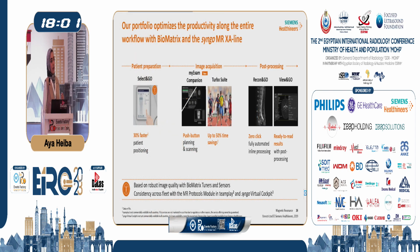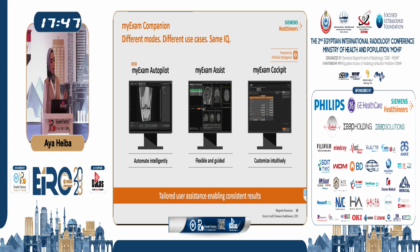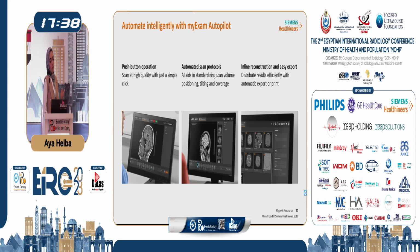Same as CT, AI guides you through all the steps of imaging. The technician just selects the position and the organ to be imaged, and accordingly the exam will start. By simple clicks, My Exam Companion will take you step by step through My Exam Autopilot or My Exam Assist or My Exam Cockpit. My Exam Autopilot is a fully automated AI-guided solution. Push button, automated scan protocols, inline reconstruction, and results occur automatically.